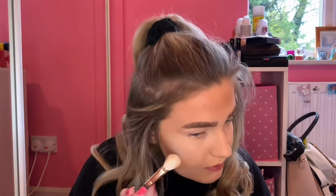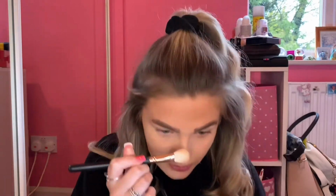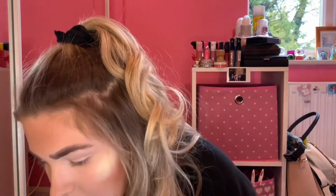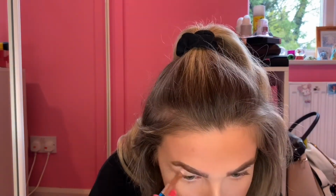I feel gold today. Usually when I do a gold eyeshadow look, I'll do gold highlight as well. If I was to do a silver shimmer eyeshadow, I would use silver highlighter. You probably didn't want to know that, but I'm just going to put it down the bridge of my nose as well. Whatever floats your boat. And then I'm going to take this little brush, which is also from eBay, if you didn't guess already. I'm going to go in the gold, and I'm literally just going to put that under my brows.